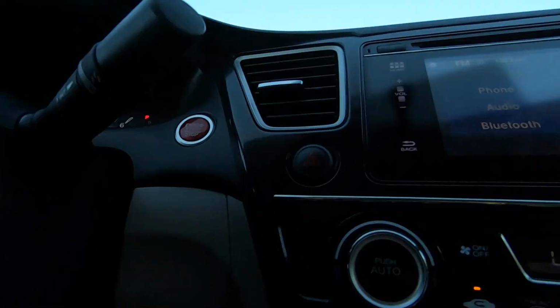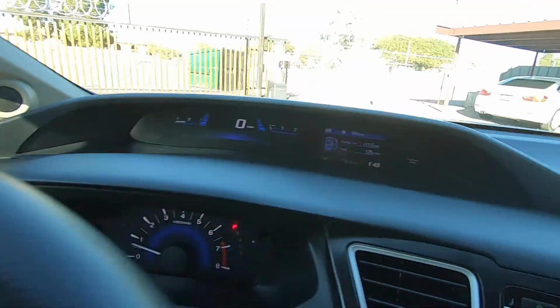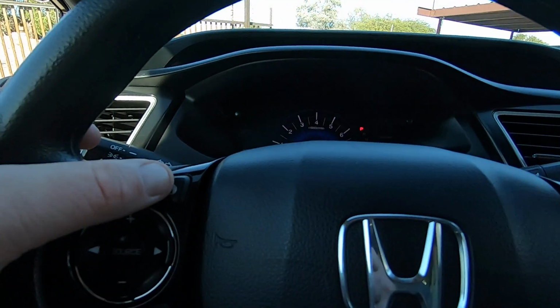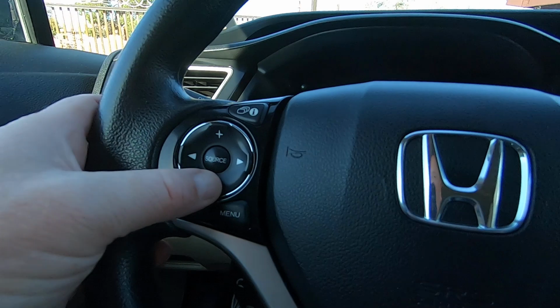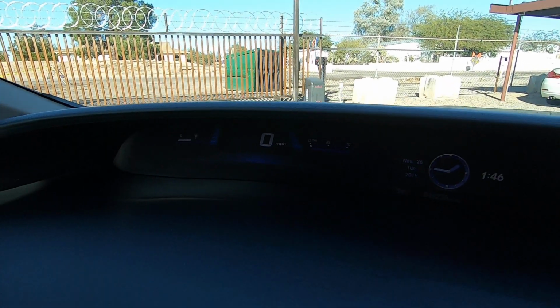Okay. So we've probably got, yeah, there's the tilt wheel, up and down, right? Let's see, source. So this is up here, so I can go like this. I don't know if you can see that screen or not. Source, boom, boom, boom. Information. That's right here. All that stuff. There's volume up and down. Menu. Trip odometer. Select. There we go. And hit menu continue to exit. There's your odometer, 46,238. Okay.